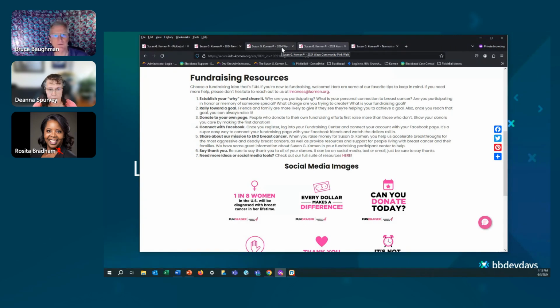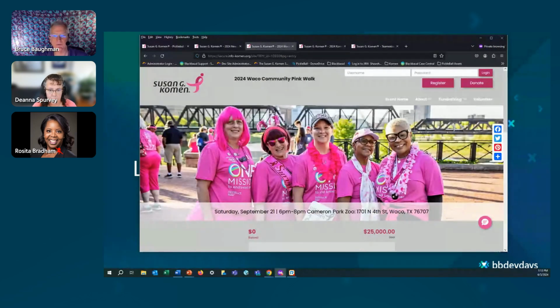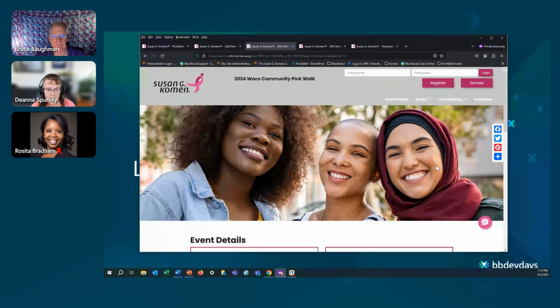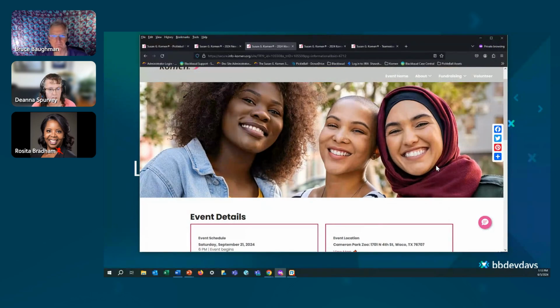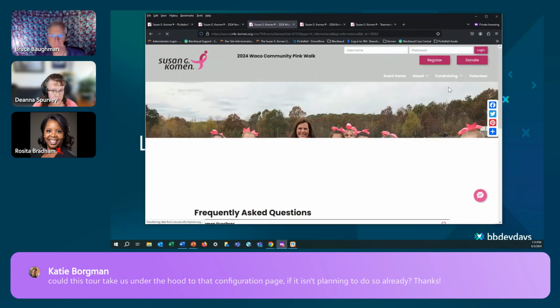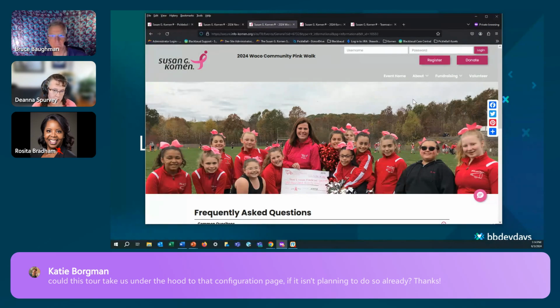So I'm going to go over, and this is our Waco community walk. If you want to talk about this one. Sure. This one has different photos on each of the sections that are static. And that's configured through a different configuration file just for banners and whatnot, making it easy for us to quickly swap out the images only. You'll also notice that the logo at the top is just our standard Susan G. Komen logo. With the configuration file, we're easily able to change to either an event logo or just our standard logo.